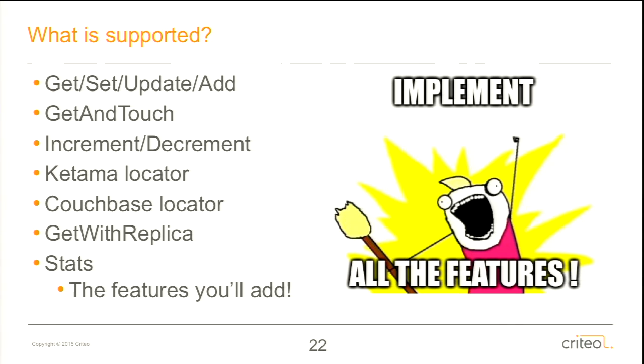Also, last but not least, it looks very stupid to implement the stat query, but in fact it was one of the worst commands to implement just because this command is very different from all the others. It's a command where you send one request and you have n responses. And so in the asynchronous pattern I have, it's very difficult to deal with that kind of query.